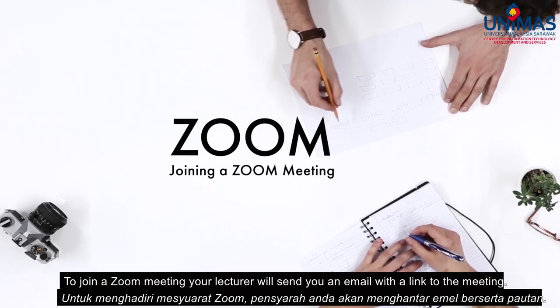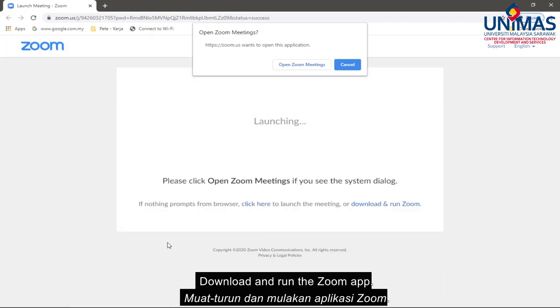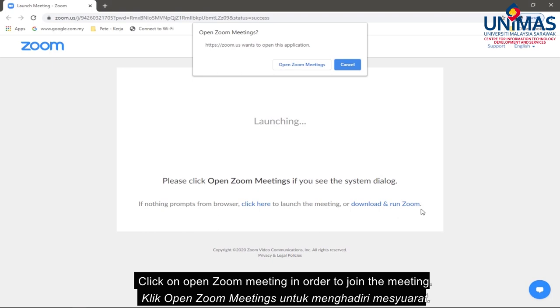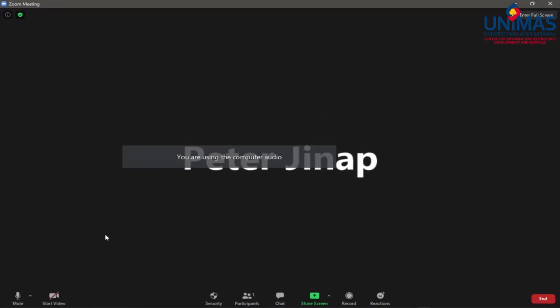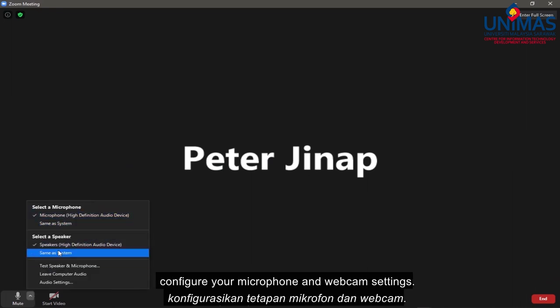To join a Zoom meeting, your lecturer will send you an email with a link to the meeting. Download and run the Zoom app. Click on Open Zoom Meeting in order to join the meeting. At the lower left-hand corner of your screen, you can configure your microphone and webcam settings.